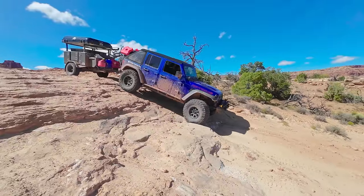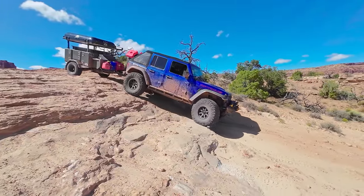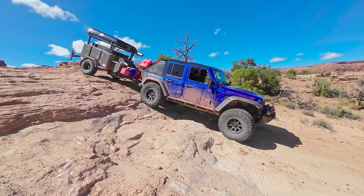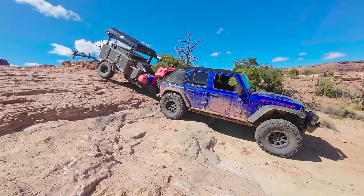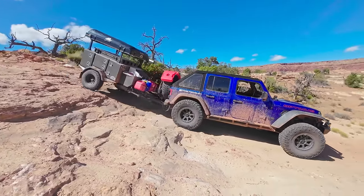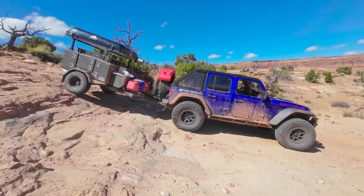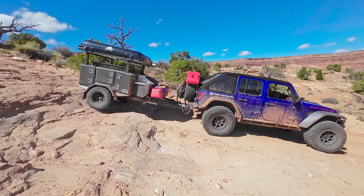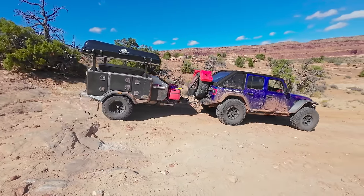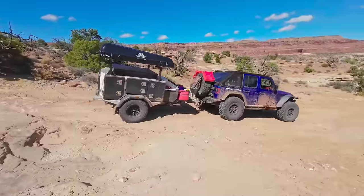Towing a trailer off-road can be a challenge. If you're not used to towing anything, you really have to be careful about your angles. Now, as you can see here, as the front of the Jeep comes up, that hitch drops down. If the back of the Jeep goes up, the tongue goes up and you've got lots of clearance, but now you've lost departure angle on the back.